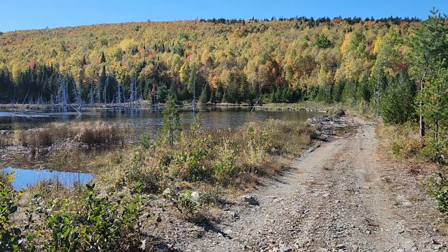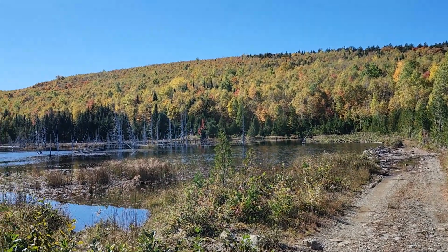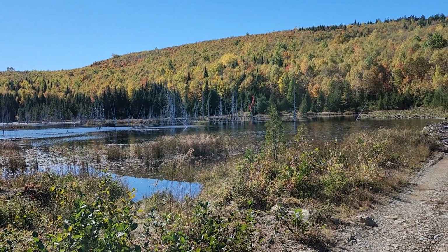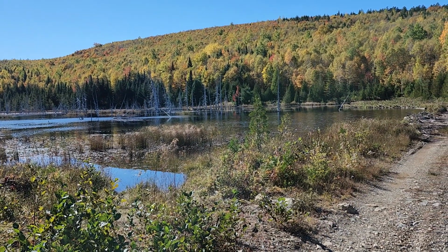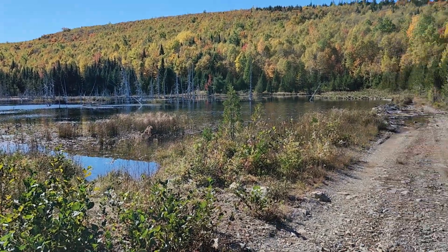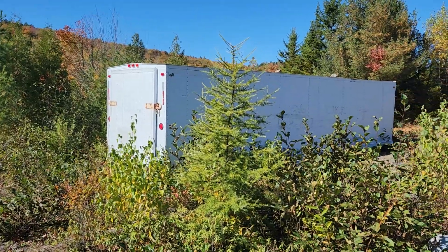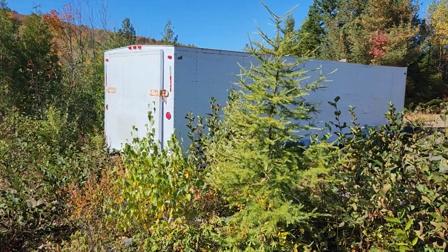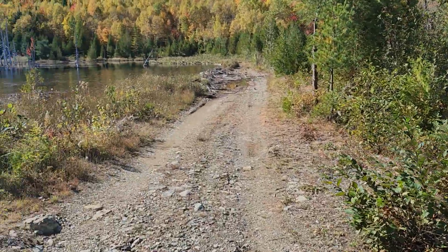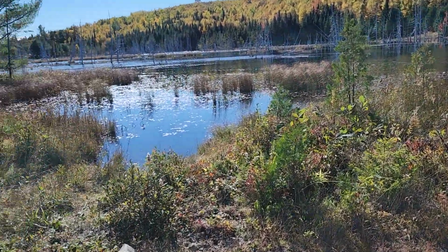Just getting packed up, going to head out of here. So that's the mountain that we own. I'm on the other side where we have to drive through. I'll show you the bridge and all that kind of stuff that we have to deal with to get in here. This is that cargo trailer. It's a 31-foot cargo trailer that I mentioned a while back that I'm going to haul and put right beside the mill site so I can store some wood and all that kind of stuff.